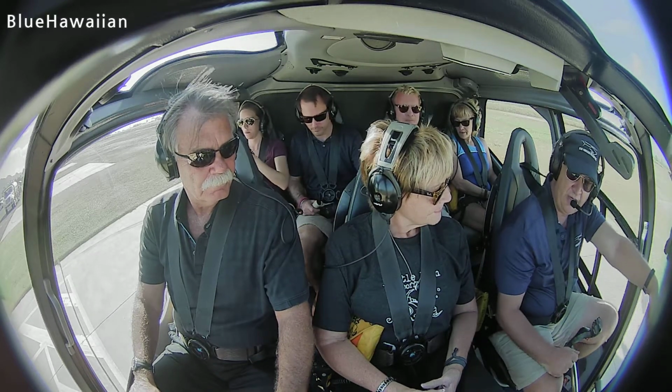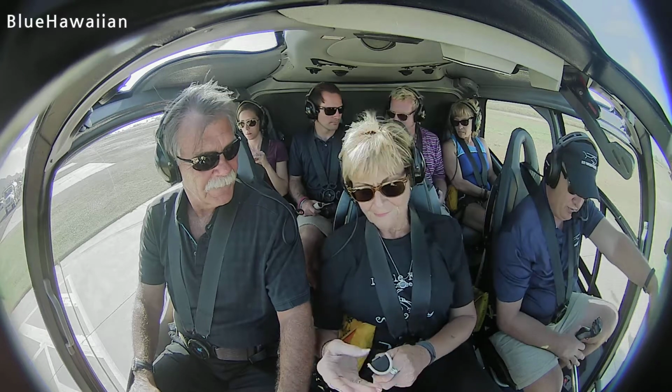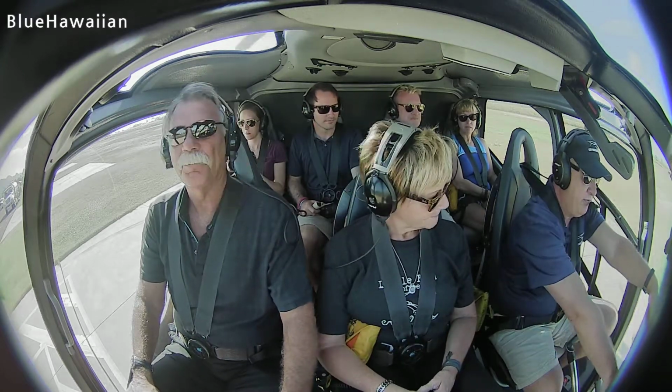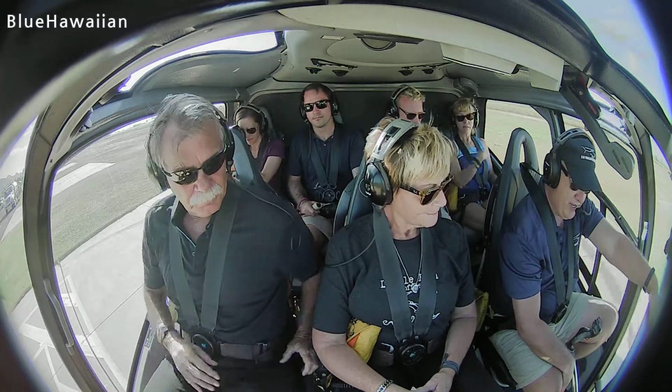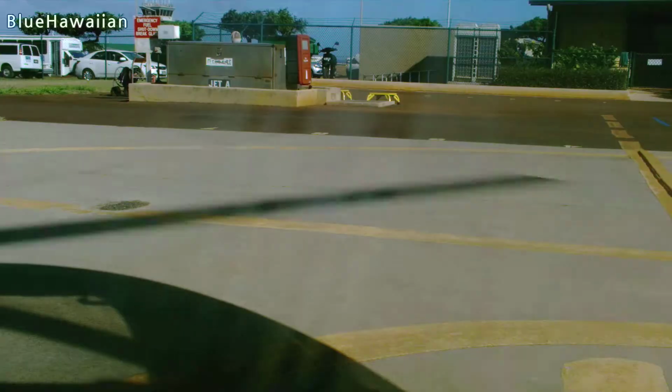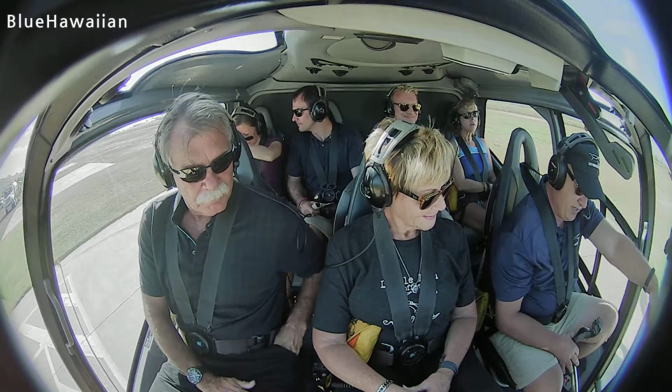Got just the one up front here for sharing, one over on the right, one on the left-hand side for sharing. I leave them on throughout the flight, and then everything we say is recorded on this movie we're producing, and that is available after the flight. I can point it around the outside of the aircraft. We'll leave it inside for now.